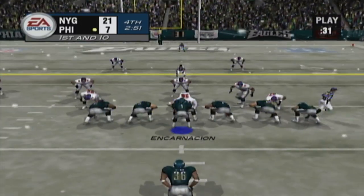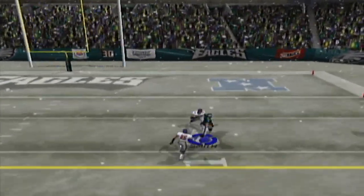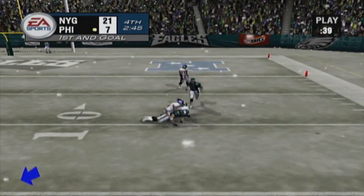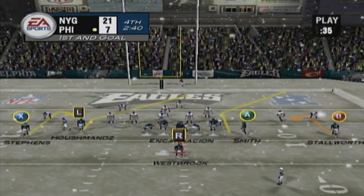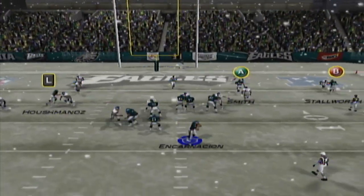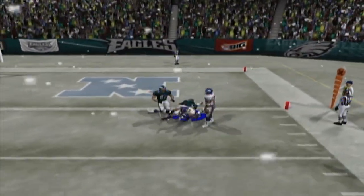Calling an audible. Drops back, uses the pump. With the pass, he hits his receiver. Good-looking play there as they pick up the 1st down and keep the drive alive. Here's a no-huddle. It's a good way to keep the defense off balance. The offense is going to have to try something different in order to score some touchdowns when they get inside their opponent's red zone.